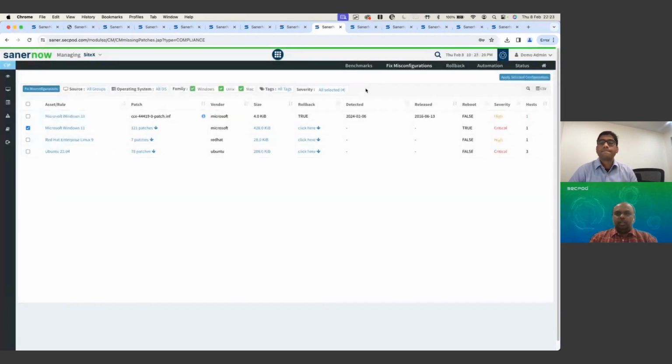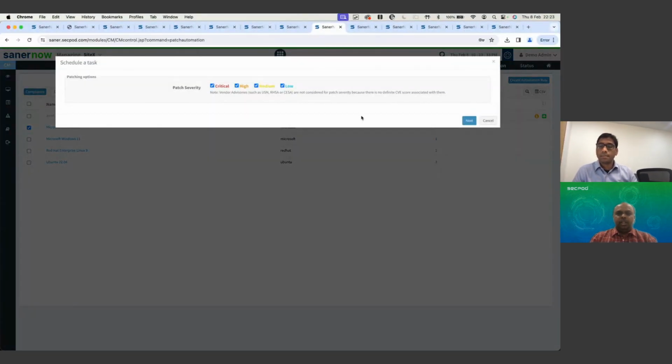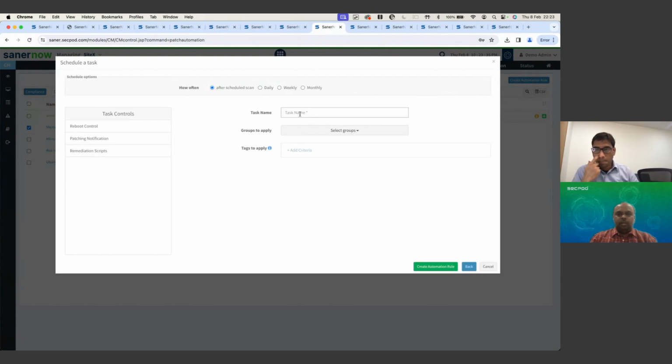In addition to that, you can also create an automation, which is more of a continuous rule kind of thing, wherein you can select a particular asset and say any misconfiguration found for this will be automatically detected on a daily, weekly, or monthly basis, and it is going to apply the remediation script. So instead of creating it on demand, you can also create a rule for it so that it's a continuous operation.